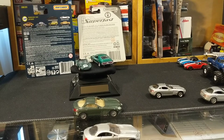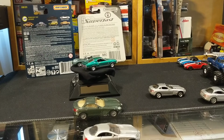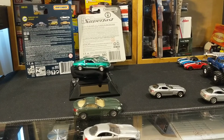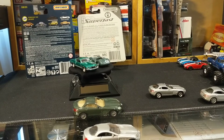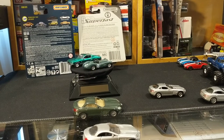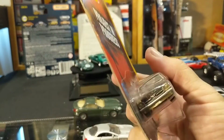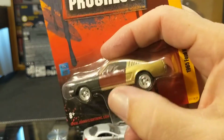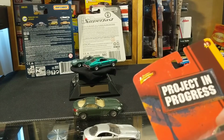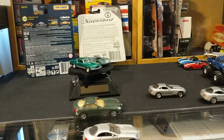I watched a couple of his videos today, and he was opening up Johnny Lightning's Street Freaks, the spoilers, the zingers, and the project. Actually, the projects in progress are not part of Street Freaks, but he showed a couple of beautiful '69 Impalas, and of course, this is a gift from him. Head on over and check out his channel.